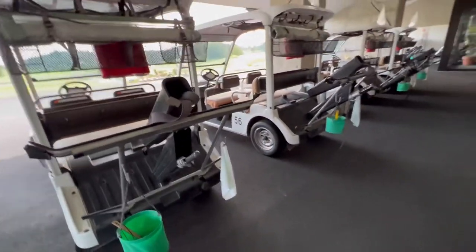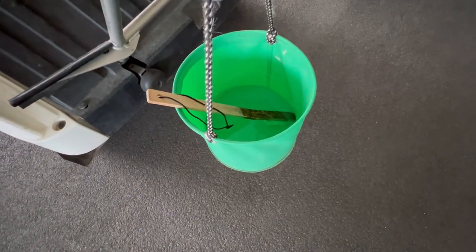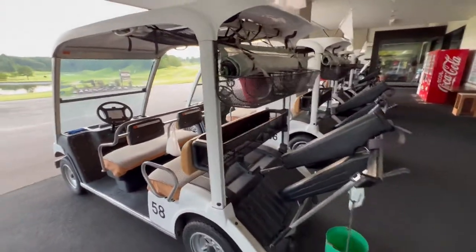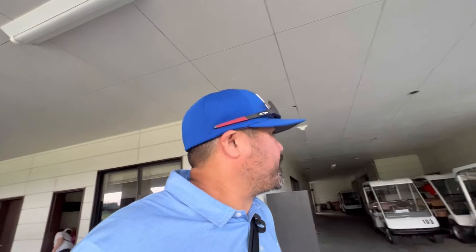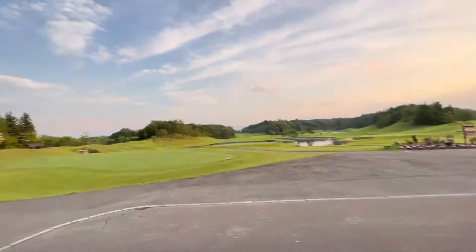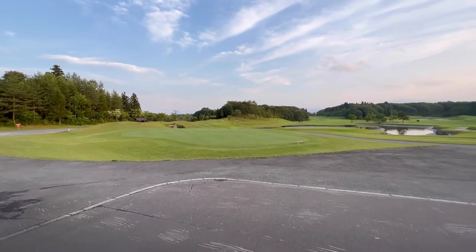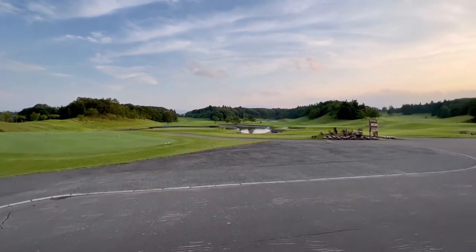But anyways, this is what it is. I'll give you guys a full rundown when we're actually out here. Look at this. I didn't even get you. Look at their little club cleaner and ball cleaner. Just a bucket of water. But that's what we're gonna cruise in. Again, we're actually teeing off by ourselves. But yeah, one last time before we go. I know I'm doing a lot of twists and turns, but look how beautiful this is. Can't wait.